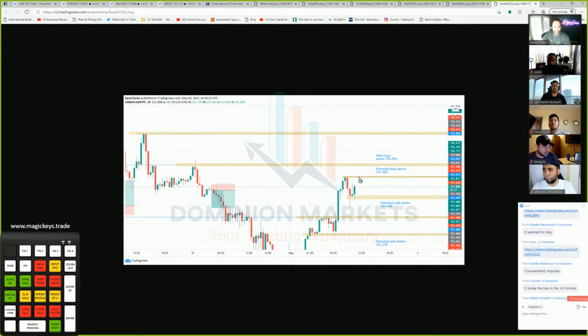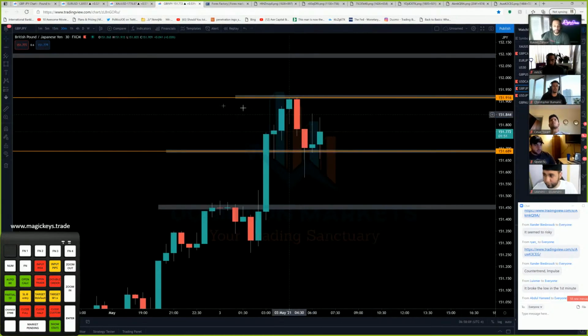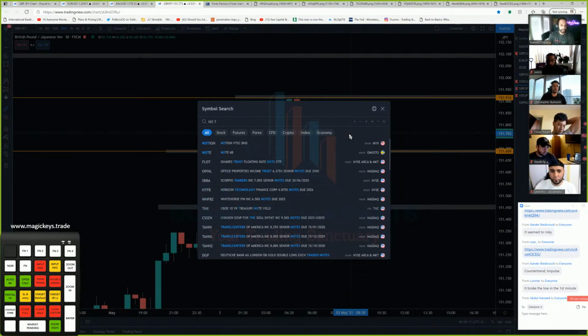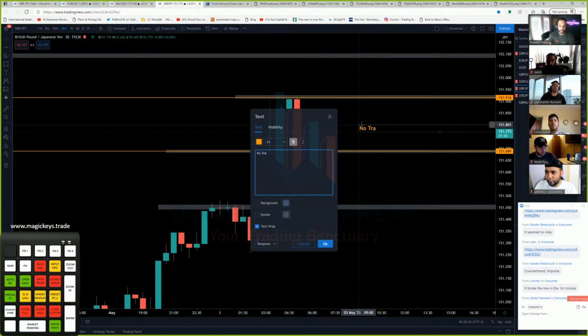We have another analysis here. Potential buys above this area, looks good. Sells below right here, looks good. We're just ranging at this point, so we gotta wait here. Look at the 30-minute time frame. We're in a range. So this will be a no trade range.